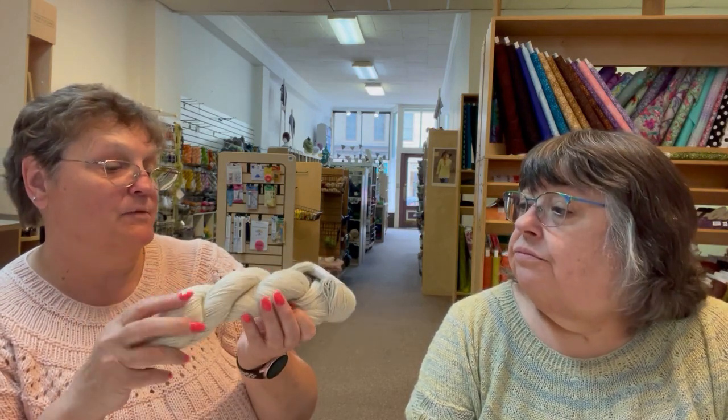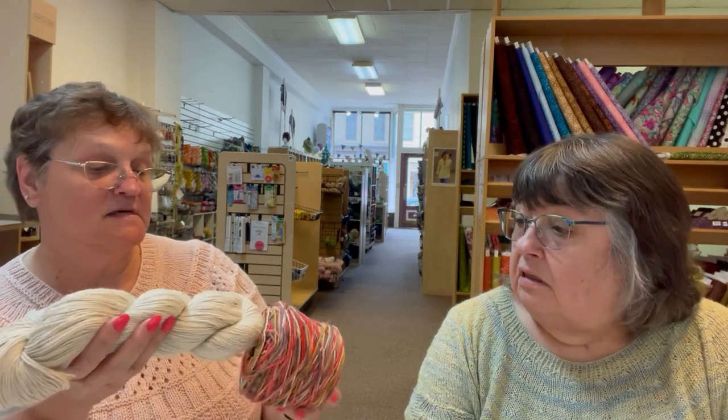Well, it's calling for a 5 to 7, getting 5.5 stitches to the inch. And it's 70% cotton, 30% linen. So, yeah, it's Knit Picks. I just ordered this from Knit Picks. It's their Cotlin. And this is the natural or undyed version of this. So you can see where I didn't get dye in some places.